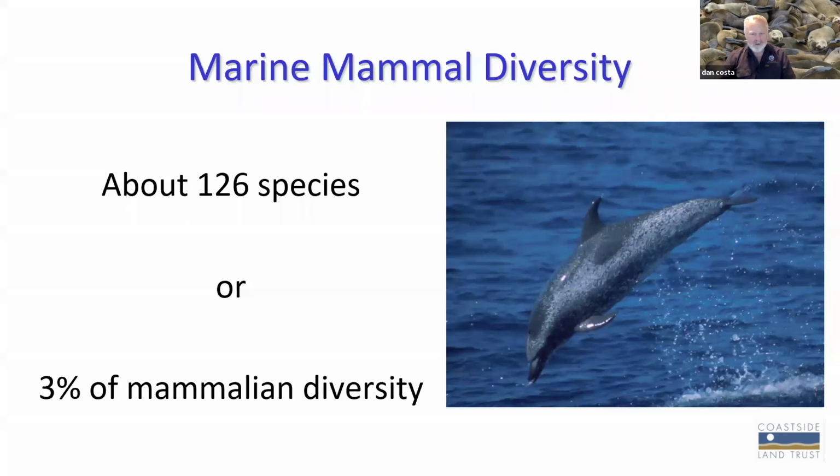And there are about 126 different species. That represents about 3% of the diversity of all mammals. And marine mammals have gone into the ocean at least 5 times. We have cetaceans, going from a terrestrial ancestor to a marine mammal. All the cetaceans, amazingly enough, have as their closest terrestrial relative the hippopotamus. For seals and sea lions, the closest relative is the ancestor of bears and dogs. For dugongs and manatees, the sirenians, the closest relative is an elephant. Then we have polar bears, which are an independent origin from terrestrial bears. And then the sea otter, whose terrestrial ancestor is a mustelid, like river otters and minks and wolverines and the like.